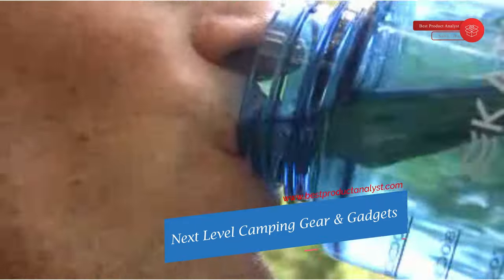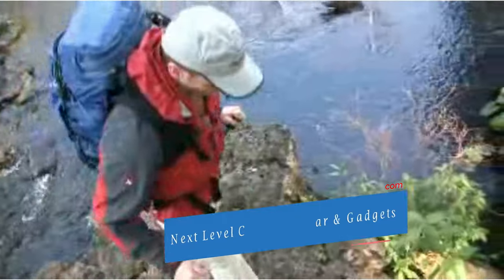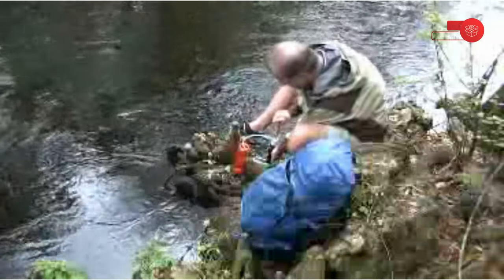What is the best camping gear? Summer is here. And that means the return of camping and road trips. The thing I missed the most over the past few years was not being able to get outdoors for extended periods of time and just chill.